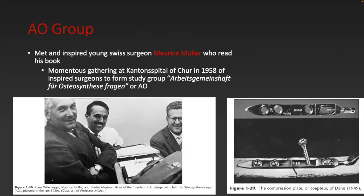So Maurice Mueller met Denise, and he was very inspired by this book, and so he got these surgeons together in the 1950s and formed this study group, which was, I would only let Dan Knight pronounce this because I will mess it up, but it was the original AO. They had this meeting of the minds, and they collaborated with Swiss metallurgists and engineers and devised a system of implants, and set up a center in Bern, a lab in Davos, Switzerland. And the modern implant company, Synthes, came from the collaboration with Stroman, Metallurgic Research Institute. So Synthes is actually from the AO. It's the modern day equivalent.